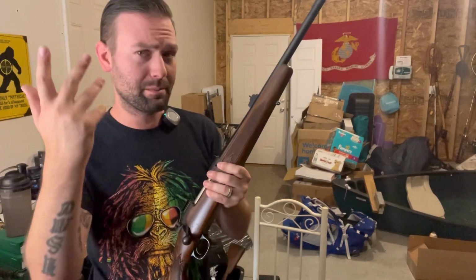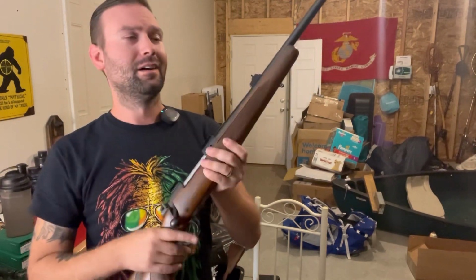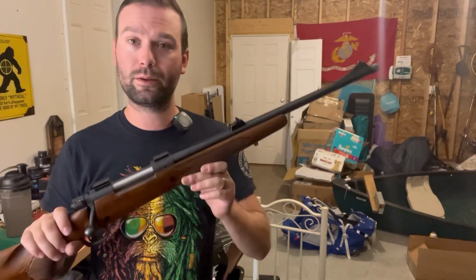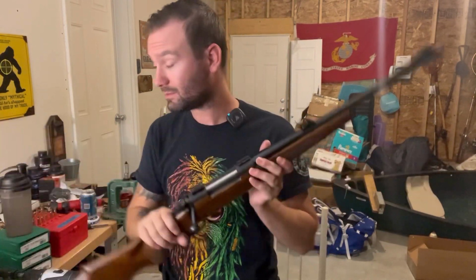It can be done. You can buy the kits from Midway, but you can do it with JB Weld from your hardware store too. We're gonna go ahead and slap the optic on it. We're gonna see how this groups with different loads, and we're gonna see how the bullets perform from Northwest Reloading, with milk jugs full of water because I don't have the money for ballistics gel.